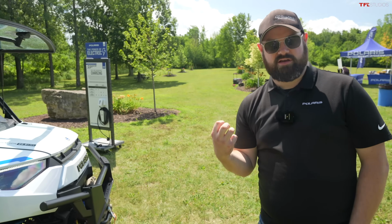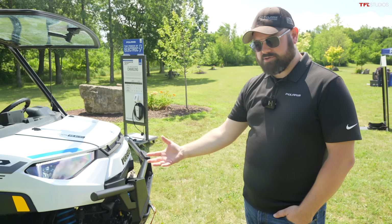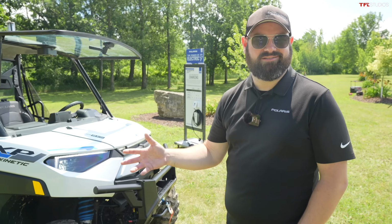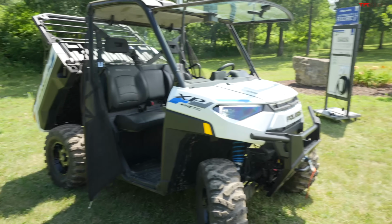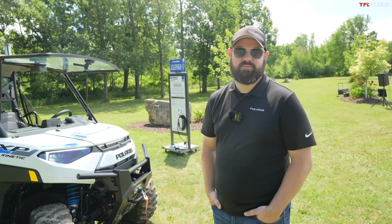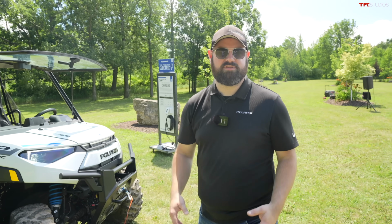Obviously, those batteries are quite heavy, and they bring the CG down. But the suspension overall has a little bit of different valving in the shocks, and a little bit of a different spring rate, so a mild tune. Right. And in terms of weight, I was actually kind of impressed. This is not much heavier than the XP 1000. I think it's a couple hundred pounds for the Ultimate and about 100 pounds for the Premium, so not massively significant on, call it, a 1,800 to 2,000 pound vehicle.